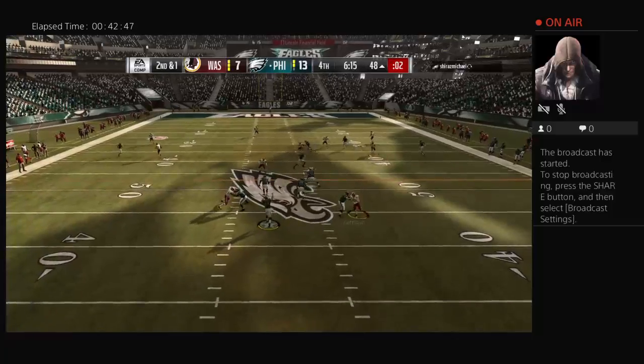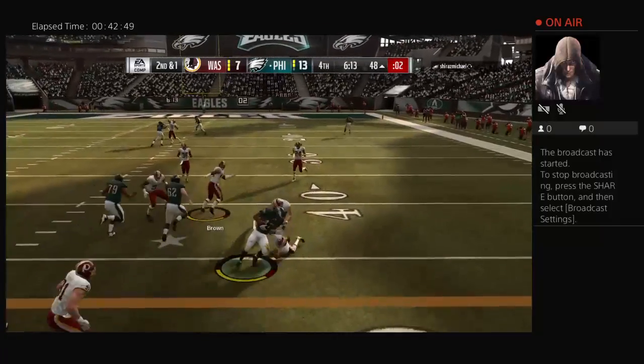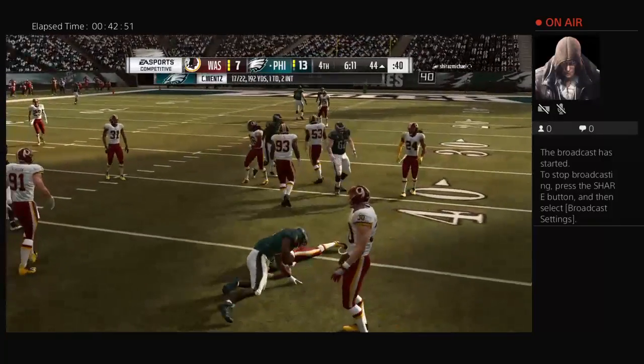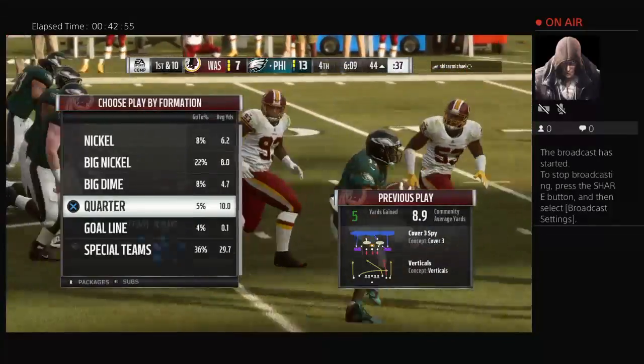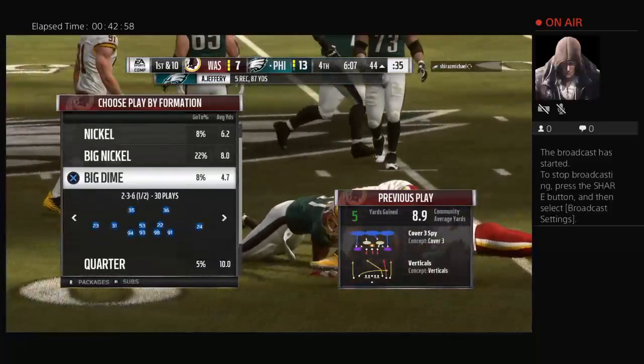Again, it's Wentz. And that's complete to Jeffrey. And he'll be taken down at the 44-yard line. He's up to 87 yards receiving now, and it's a 1st down.